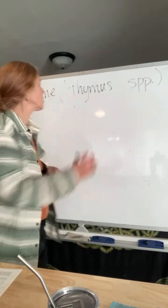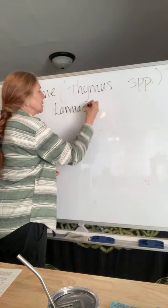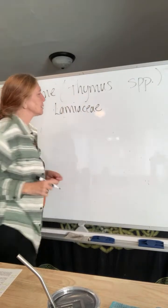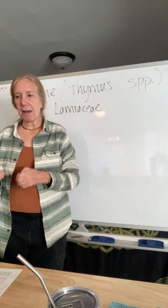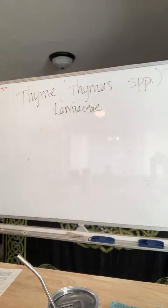The mint family. So it's the Lamiaceae is the Latin name, but this is the mint family. So mint family plants, here, I'll pass around some plants for you to look at.